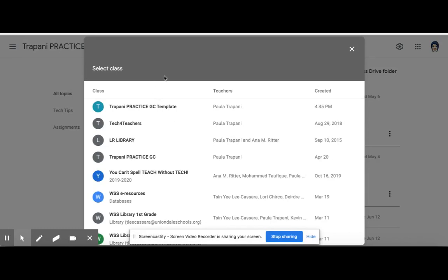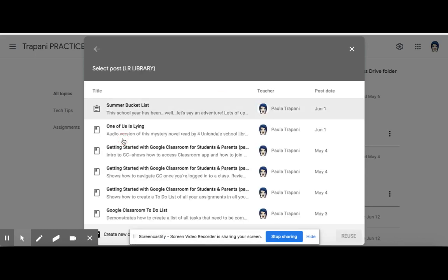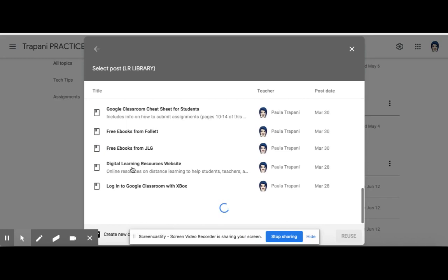the first thing to choose is which class you'd like to use a post from, reuse a post from, I should say. So let's say I'd like to reuse a post from this class, LR Library, and now I see all of my things that I had posted.